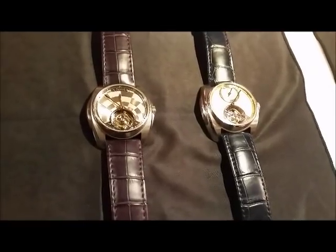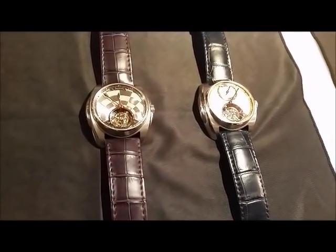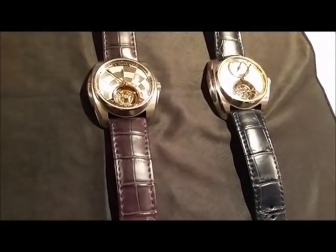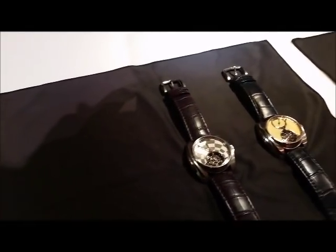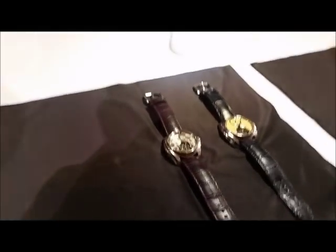What are these usually retail for? The retail for this turbine is 124,000 Swiss francs. Beautiful. Absolutely amazing. I was just reading up on it. They just came out with the Lumen. Beautiful piece.